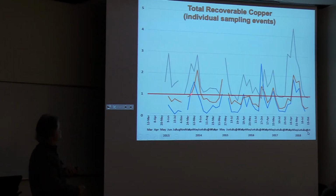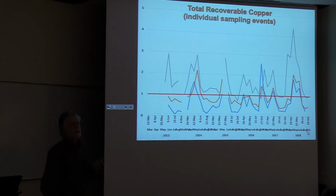But downstream, it's definitely worse at the edge of Butte. And then when we get all the way down to Opportunity, of course, it's even worse. And here we're up to four times the standard. One thing I'd like you to note is the difference between the blue, or upstream at Harrison Avenue, and the downstream edge of Butte, this gap right here. We managed to close the gap starting in 2016. You can see it's closed up.